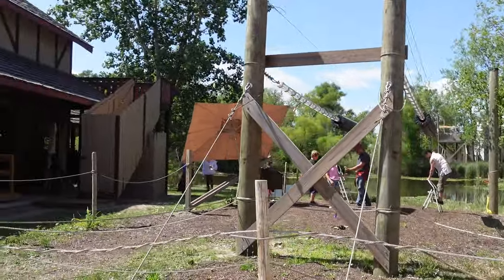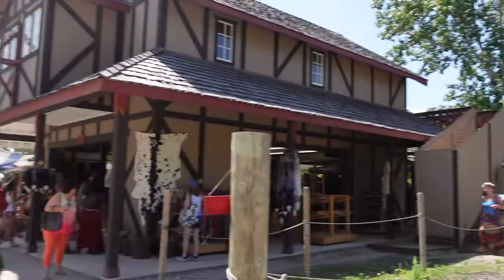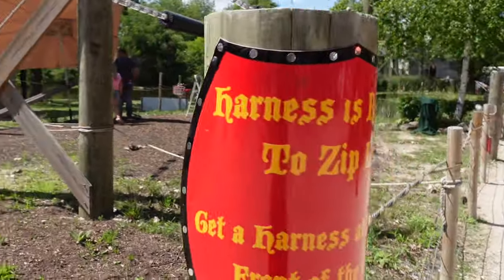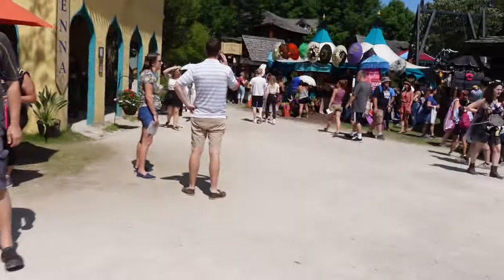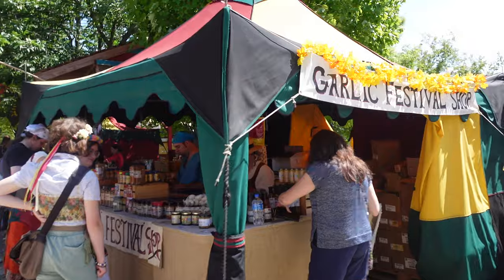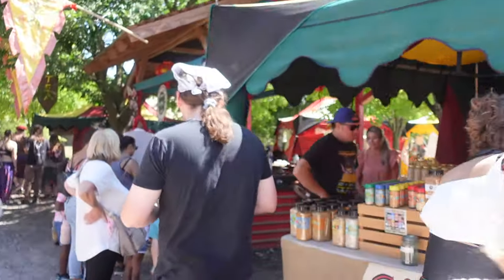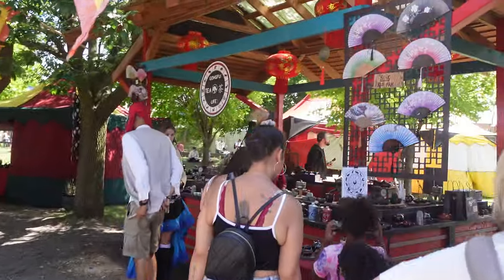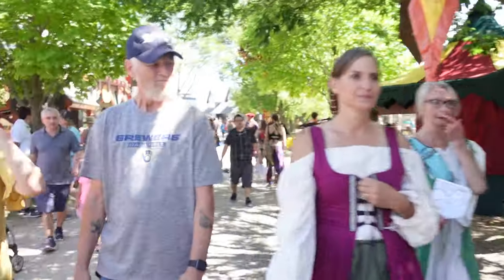Here's zip lining. They actually have a tannery as well. We'll go over this bridge in a little bit. It goes to the other section. Garlic Festival shop. Some of these I have. Tea Life.